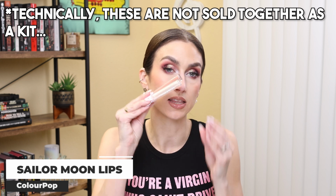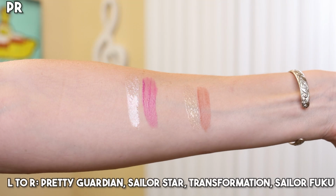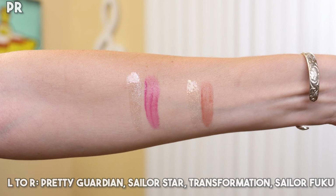Something that's pretty similar, and actually it's a lip kit that I am wearing on my lips today, is one from the Sailor Moon collection from ColourPop, which I also received in PR. This lip kit is what my dreams are made of. So the liquid lipstick, it's the Ultra Blotted Lip in the shade Sailor Fuku, and the gloss is in the shade Pretty Guardian. So the Pretty Guardian gloss is kind of similar to the Heather Austin, but the Ultra Glossy Lip from ColourPop is definitely more of a glossy, wet, not sticky, but much more liquidy feeling.